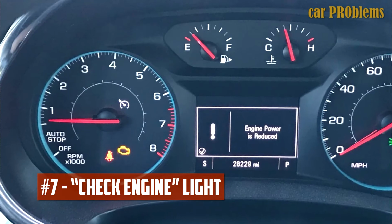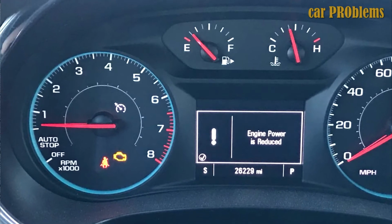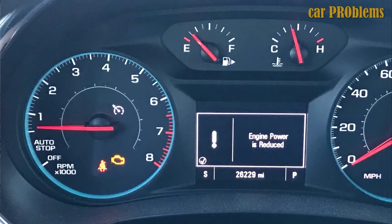Check engine light. The check engine light has frequently come on for people, causing the car to go into limp mode. This has led to numerous close calls with the owners.